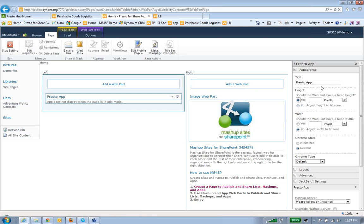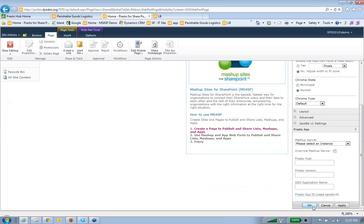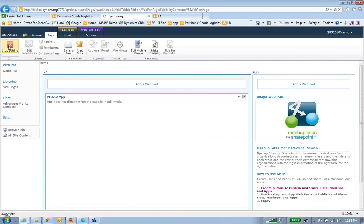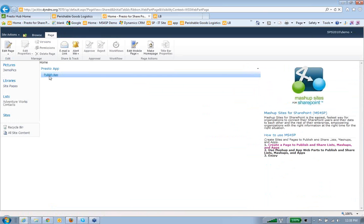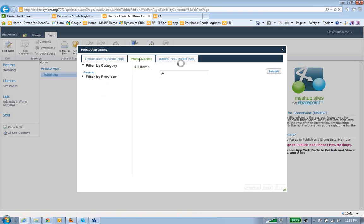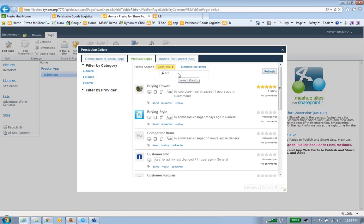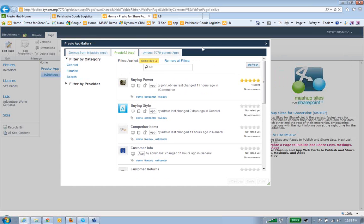I can set the title, and I can do things like configure how much space I want it to have or set other layout or advanced options. And then to take advantage of that connection into Presto, I simply use the publish option, and that web part goes out and finds all the Presto servers that I have permission for and allows me to pick the apps that I want, either individuals or dashboards. So people are asking about what's happening right here. This is an app gallery, which is considered an app store style way of delivering apps. So when you're putting this information in, nothing has actually been loaded into SharePoint.